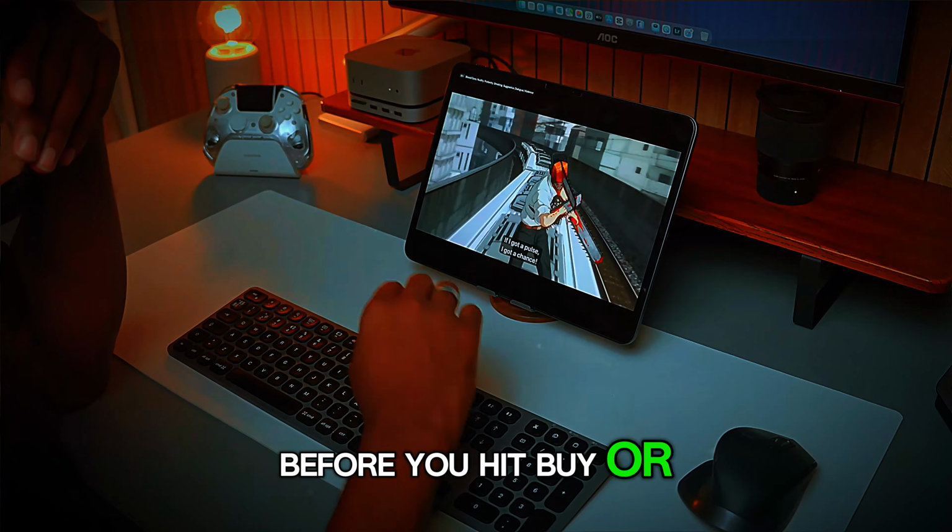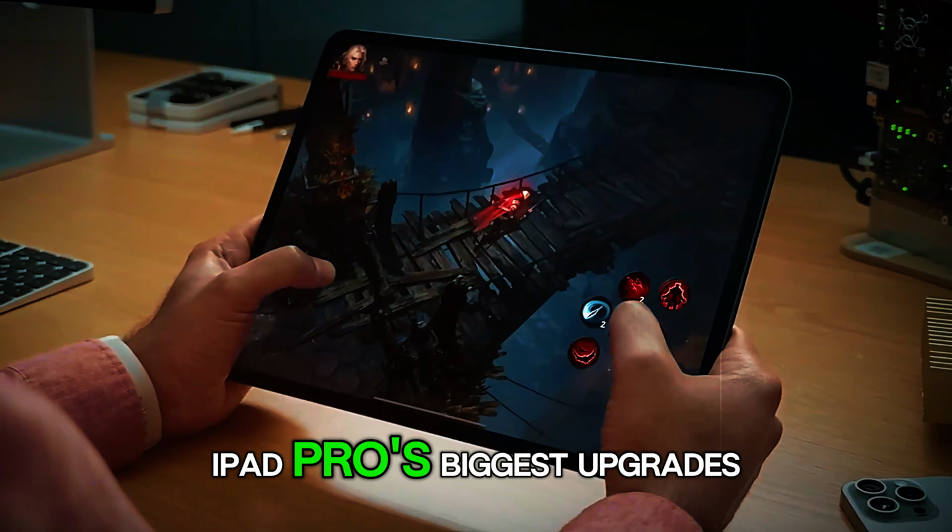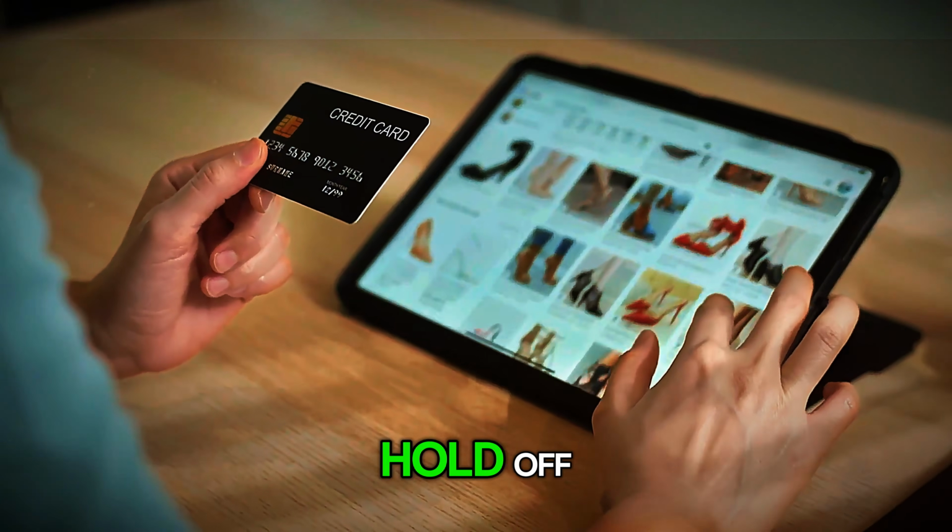Before you hit buy or decide to wait, here's everything important in one comprehensive, CEO-friendly walkthrough of the M5 iPad Pro's biggest upgrades, what they mean in practice, and who should upgrade versus hold off.